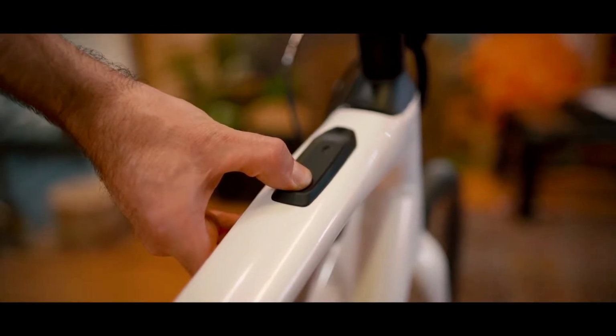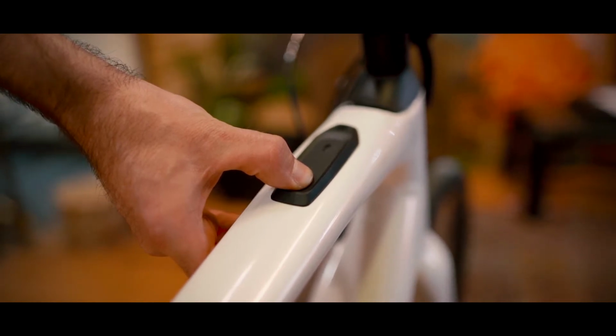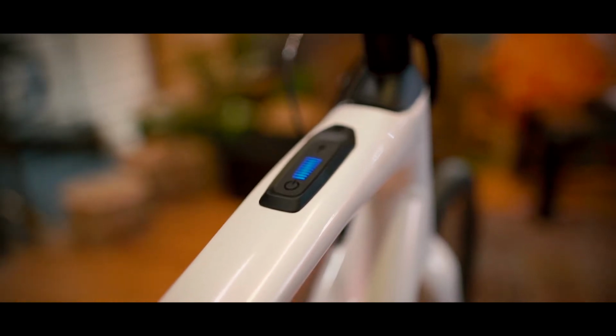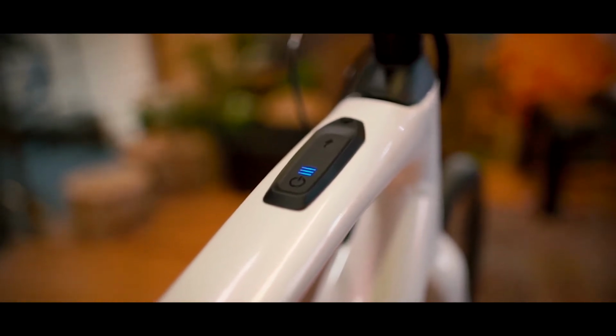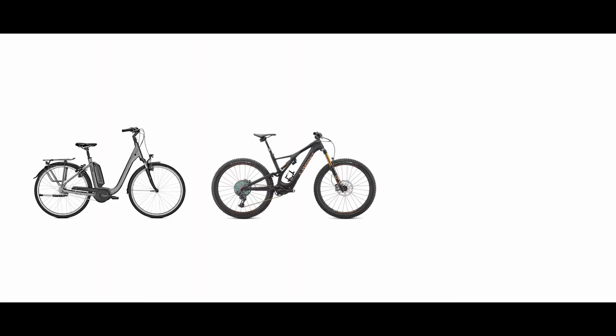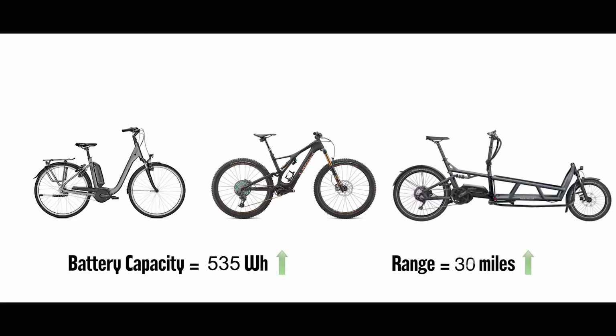The range you can expect from your e-bike is affected by a lot of things. The weight of the rider, how hilly the terrain is, the level of assist you opt for, but most importantly, the capacity of the battery. E-bikes are offered in a range of capacities, measured in watt-hours. The bigger the number, the bigger the range.